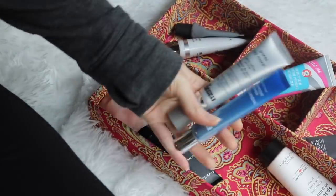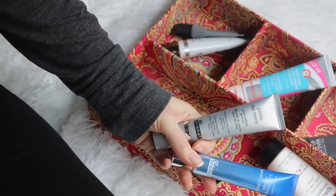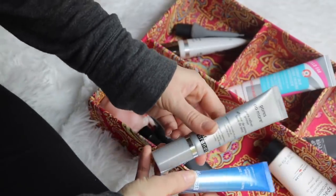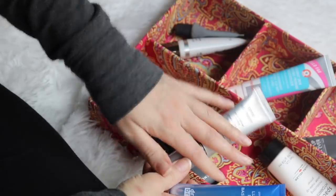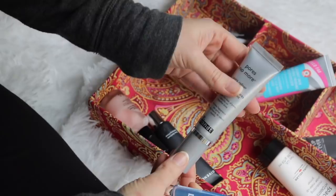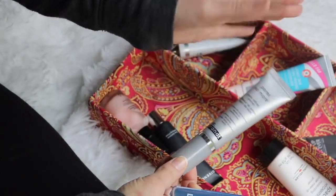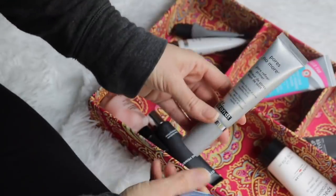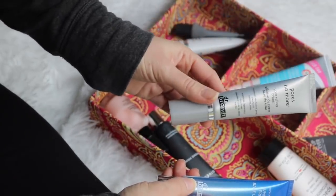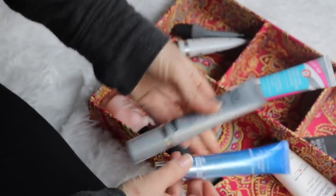So now I have these guys here from Dr. Brandt. I have my Pores No More primer, which I love. One of my favorite primers. This is a really good primer if you have enlarged pores, or, you know, even fine lines and wrinkles, any texture issues that you're trying to resolve. This is really good because it kind of fills in and smooths things out before you apply the foundation. So I really love this. I think I've gone through a mini size of this already, and then this is a full size here. So I want to keep that. I want to keep using that.